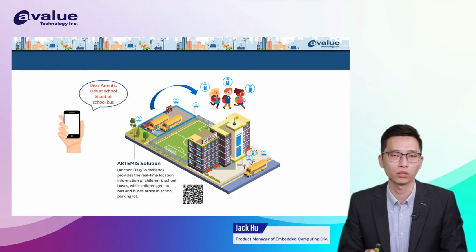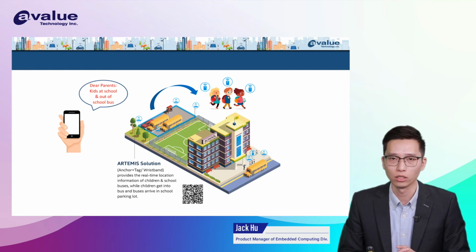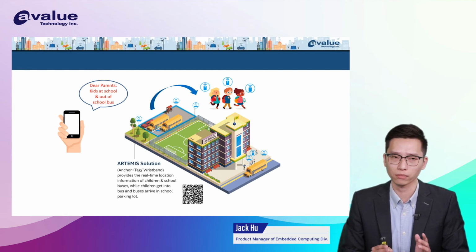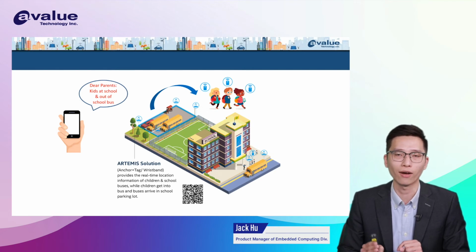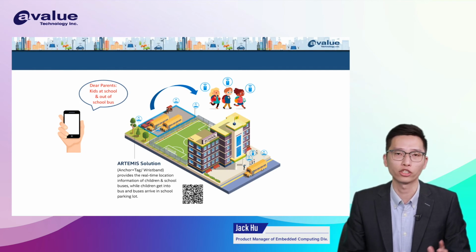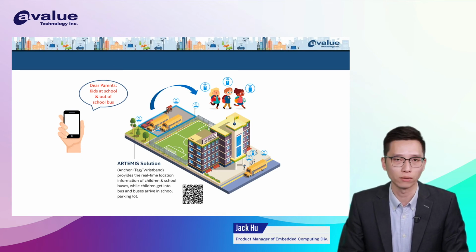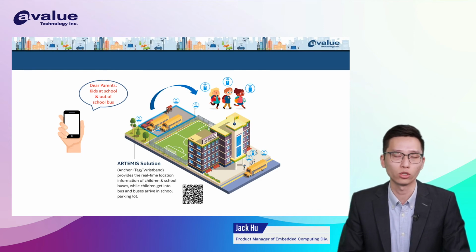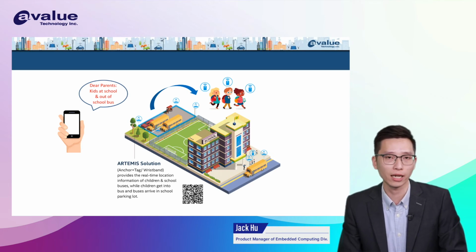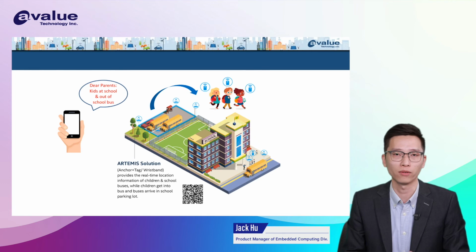Out of the school bus is very important in this whole journey, because you don't know actually if your kid is really out of the school bus. If the kid is out of the school bus, they will be sensed. So parents will know that your children are really safe out of the school bus, and will not be abandoned in it. So in the whole journey, starting from home to the school, we can guarantee that your kid is in a safe situation. Of course, back home, it's the same routine. In this series we use the ultimate solutions, we have the anchor, and the Avalue tag will be sensed directly, so children will be informed, and the parents will be informed as well.